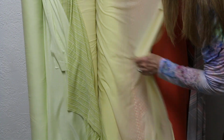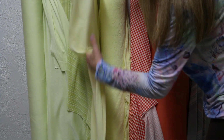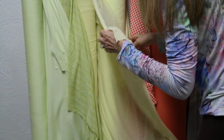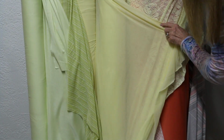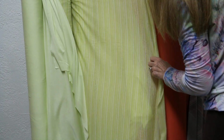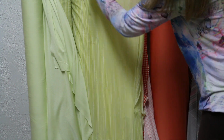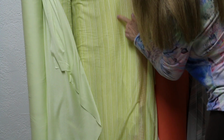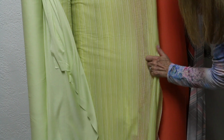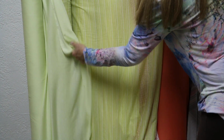So let's go back. 100% cotton. This has stretch in both directions, and it's light and it's beautiful. It goes really well with that. Isn't that pretty together? And then this is a yellow, a cotton poly blend. It has stretch in one direction. It's got a little stripe in it, and it's pretty. It's really pretty. It's got great drape, it's really soft, and then this pairs just beautifully with it.